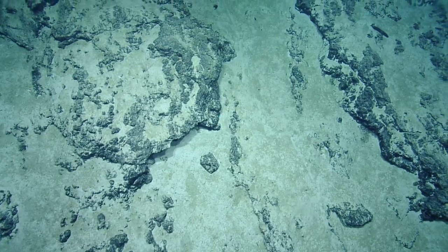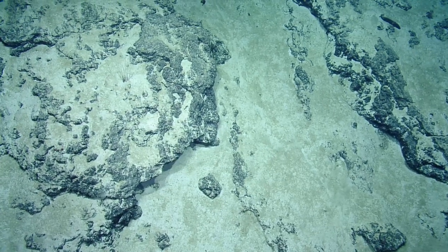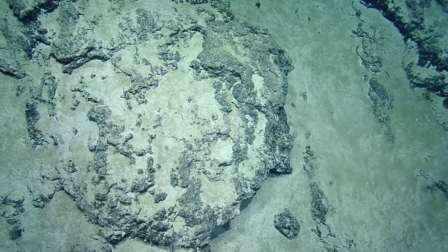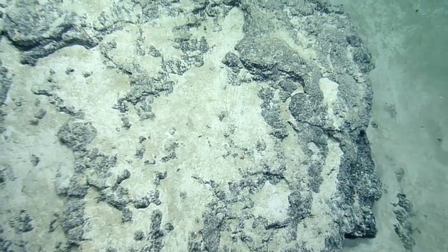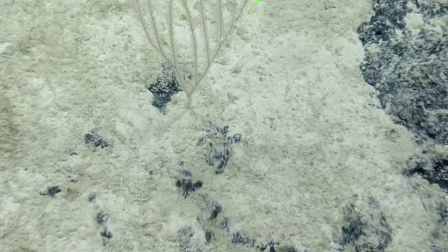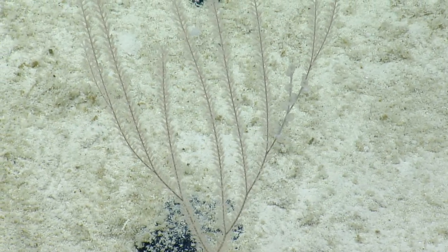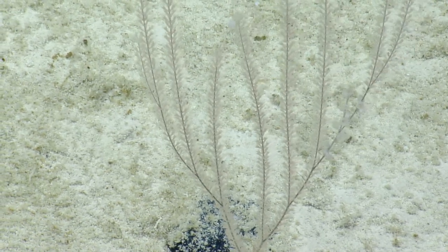Here's the picture here. Oh, is that one? Zoom in. Oh, is this the same one? Yeah. Okay. Ooh, there's a little zoanthids on there.